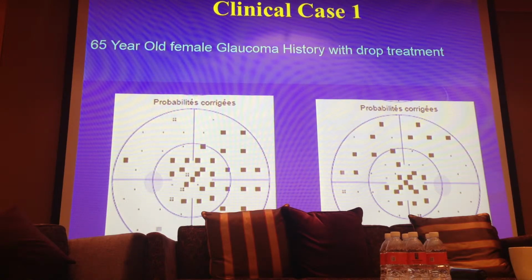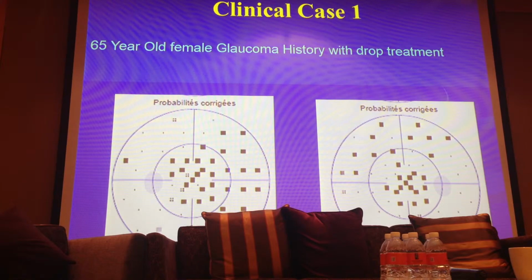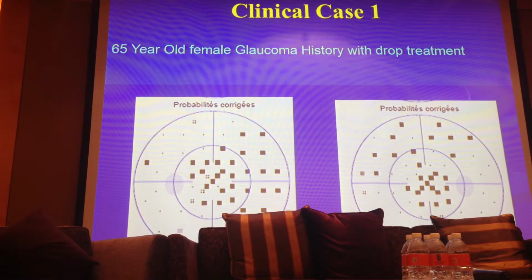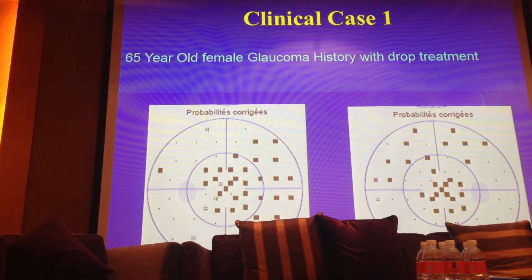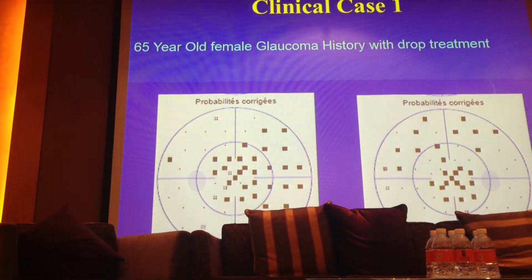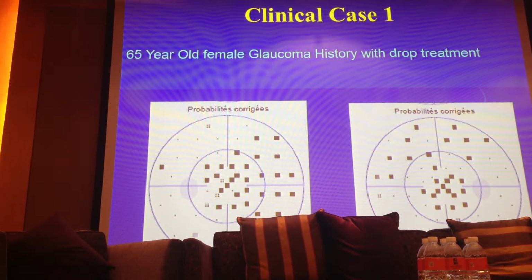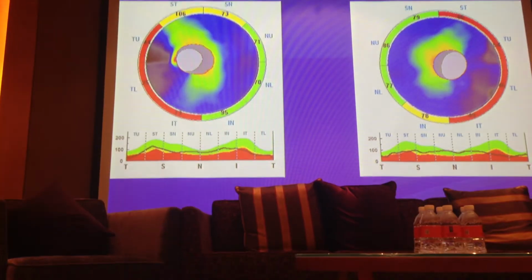Well, just to share with you this first case. It's not a complicated case, but it was a very specific case of work that was made in the case of glaucoma. This is a case of a 65-year-old female with glaucoma history treated by drugs, and we have the follow-up of this patient. She has been referred to a center for visual field, RNFL and GCC, and you can see this kind of images with RNFL on both eyes, with a thinning of the RNFL in temporal for both eyes.